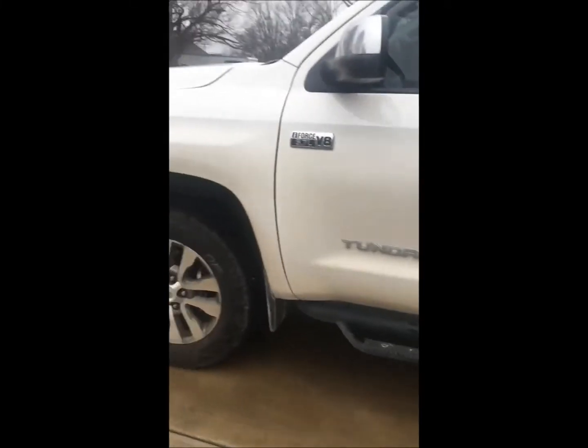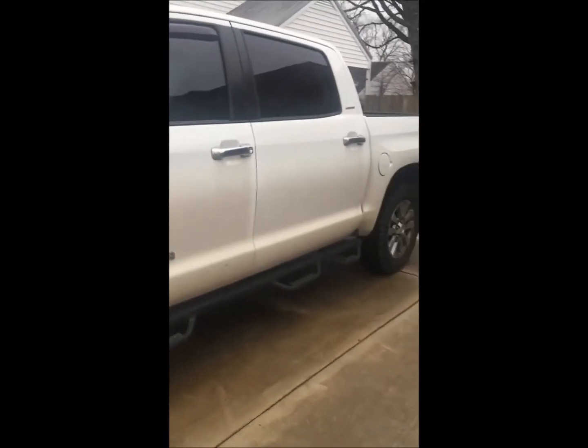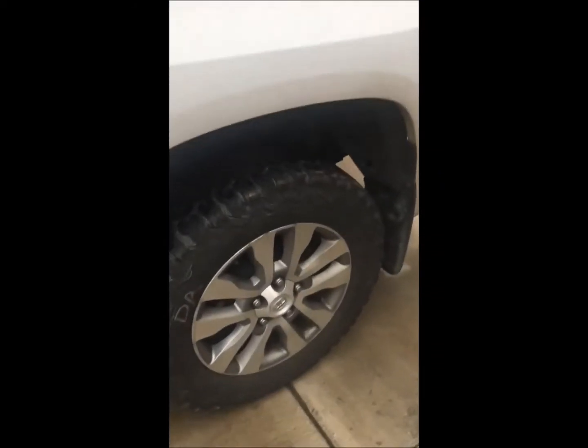I'm going to turn the camera around here and give you guys a glimpse at what I'm taking care of today, which is a Toyota Tundra, 2017. Alright, as you can see here, this bad boy is needing some TLC. So, the white paint, this is going to look really good when we get the exterior done.